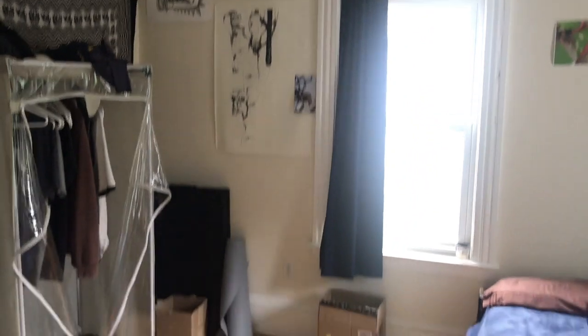This is second of 3 bedrooms on the 2nd floor. This one has a small closet here. And then this is the 3rd of 3 bedrooms on the 2nd floor. It's a little hard to get in one shot, but there's lots of space. And there's a closet here.